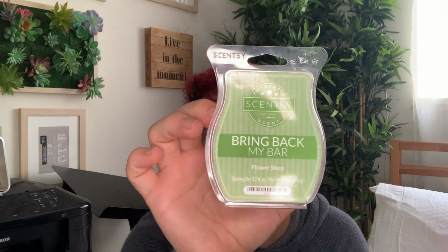All right, next we have Flower Shop. This is from who knows when, bring back my bar. And this is just like fresh cut flowers in a vase. Or like you walked into the refrigerated section in the flower shop. And I'm not mad about it. It's a great scent. I wanted something light and springy and just different from all the other heavy scents that I've been warming, and it did the job. So I do love this. I would get it again if it came back. If you like a fresh cut flower sort of florist shop vibe, that's basically what it is in a nutshell.